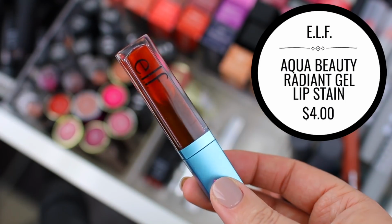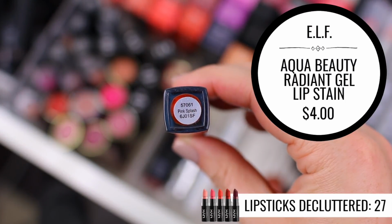I am going to declutter the Aqua Beauty Radiant Gel Lip Stain. I just don't wear it very often, so it's time to let that one go.